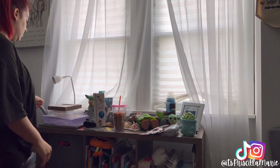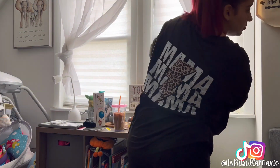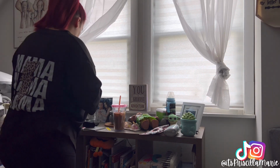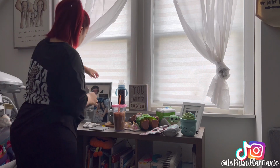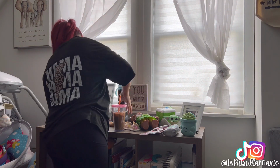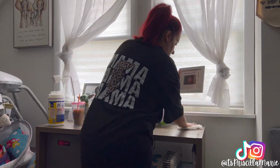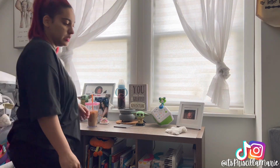This might be super random, but I absolutely love this little section. I have my first ultrasound. I also have her first songs and the first little picture of my princess. I also have a first year anniversary picture of me and my husband there. That is almost 18 years, 17 years old, which is crazy. But I'm really happy to finally be getting this room done.